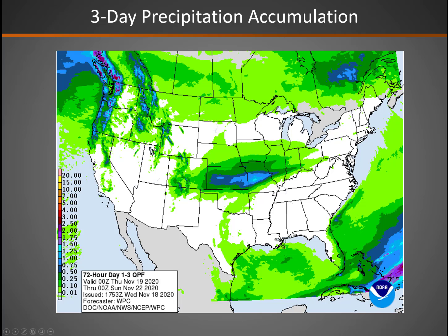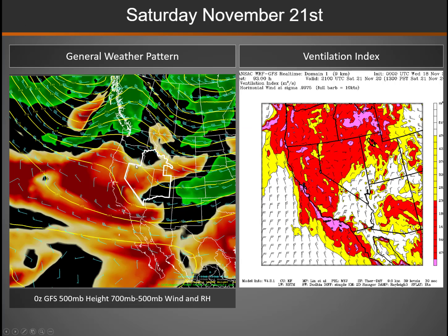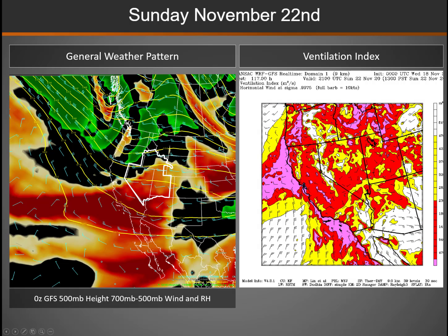As we go into the 3-day precipitation accumulation, light to locally moderate amounts, mainly north of the I-80 corridor, or at least the Idaho border, except for some orographic enhancement across the highest terrain. Otherwise, southern areas stay dry. Further down the road, Saturday, a weak high-pressure ridge building into California and into the western portion of the Great Basin. Drier air overall pushing in Saturday. Vertical dispersion on the right-hand side.